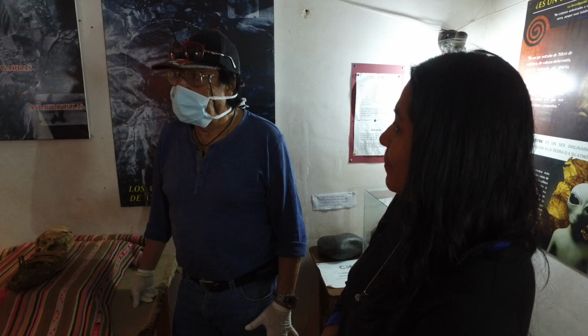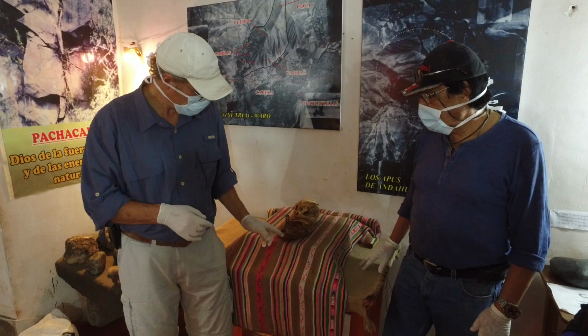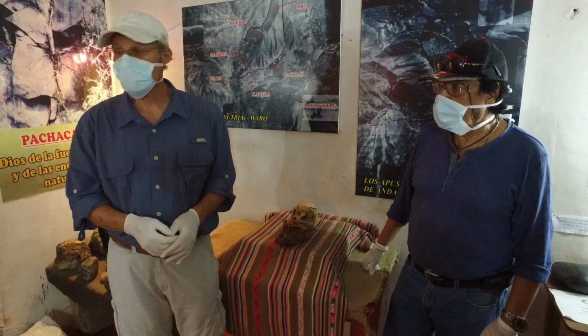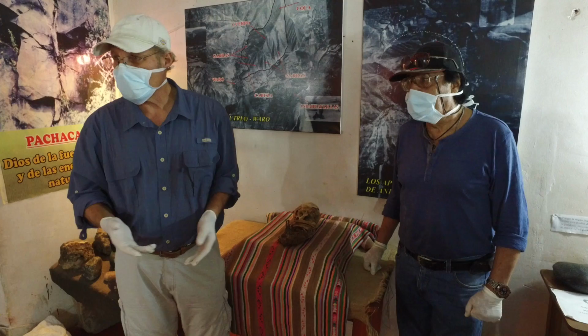So we are going to take a very small sample from the base of the spinal column, and we're going to test that for Senior Renato. And unlike the other two teams, we will give him a full report for his records. Because without Senior Renato, we wouldn't be here, and certainly without Brian or Lenene, the world wouldn't know about this, so we thank them.